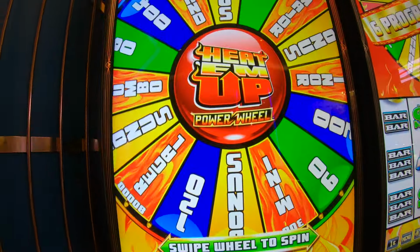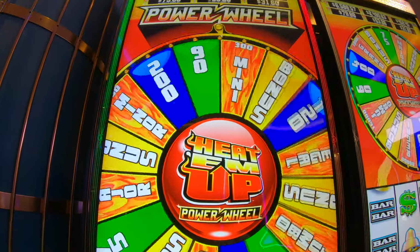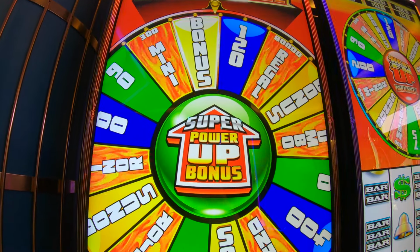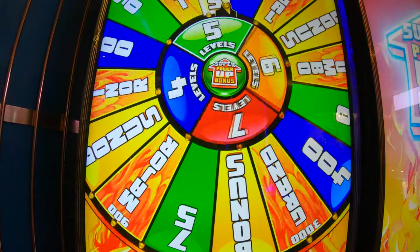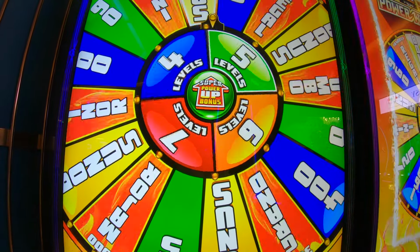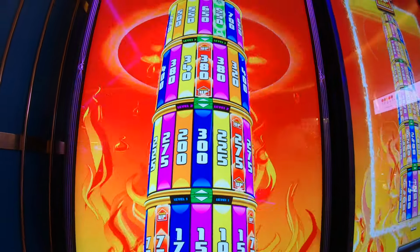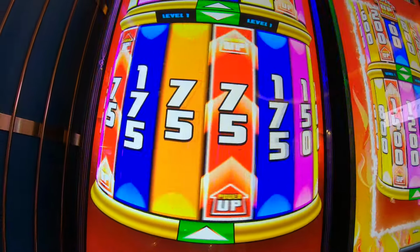There we go, a Power Wheel bonus. Again, I've never played this slot before. Let's see what this looks like. So apparently my bonus got me another bonus, and that bonus got me four times the spins here, which is why the tower is four wheels high, I guess you can say. It's starting to make a little sense, but I haven't won anything yet.